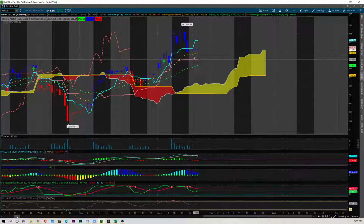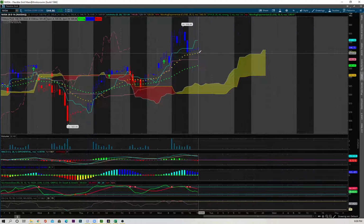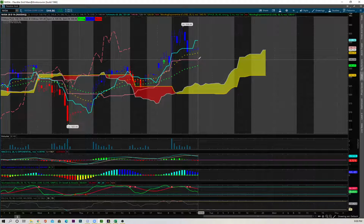The second support is 540, and the third one is 536. As long as the stock stays between this dotted line and this pink line, we should be fine because then it will have a bounce. But if it goes below this line, then I would worry, close my call position, and move into puts or maybe just look longer term to see what happens.